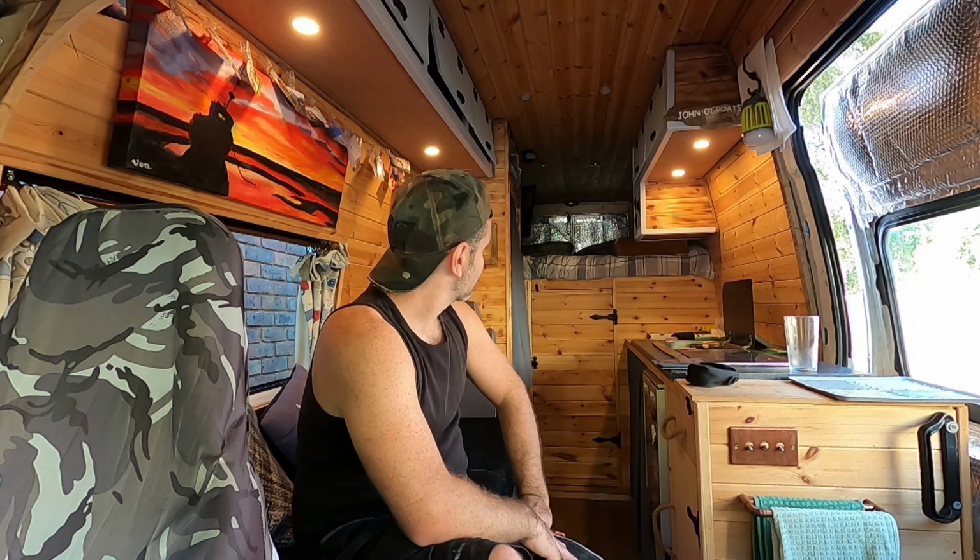Okay, so there are changes I would make to this van if I were to start again. I know this is not the perfect build. For instance, let's start at the back of the van. My bed is quite high. I built it that high because I needed a lot of storage in the garage underneath for all my work equipment. So the next van, I won't have it as a work van, and I'll build the bed a little bit lower.